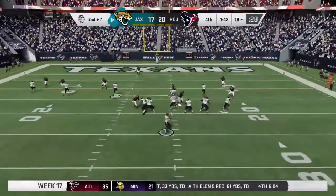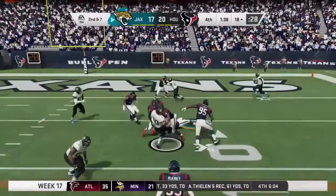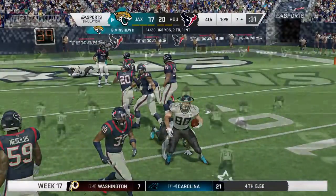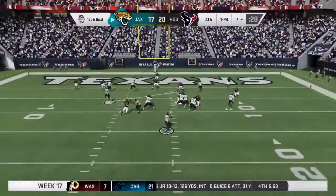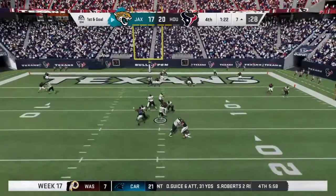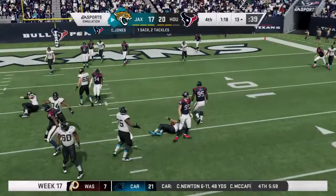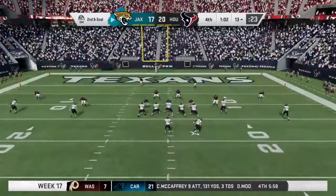Now the Jags are moving quickly in the hurry-up. This one complete to the tight end, O'Shaughnessy. And brought down, but not before they get it inside the 10 to the 7. It's a good gain of 11. Sets him up 1st and goal. Brandon. And he can't get a throw off. He's taken down. What a huge play at this point in the game.